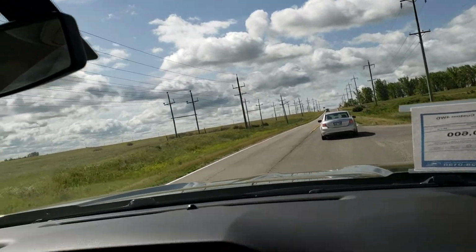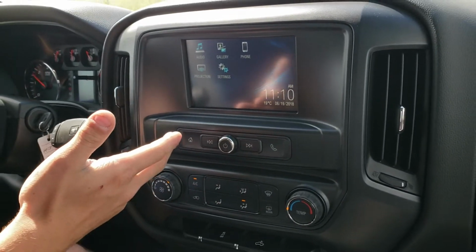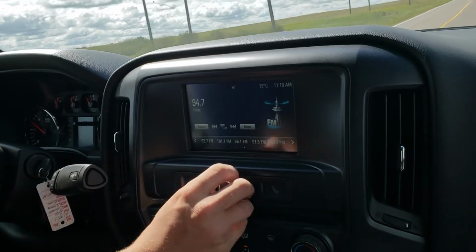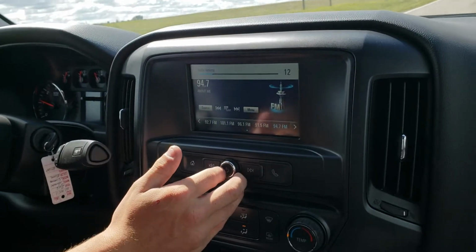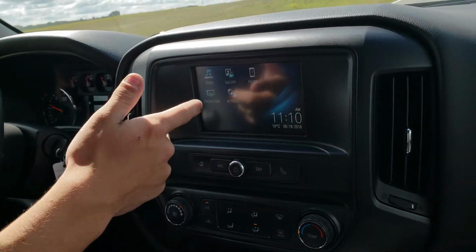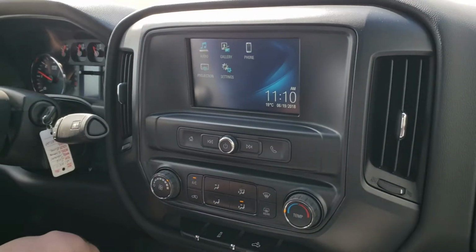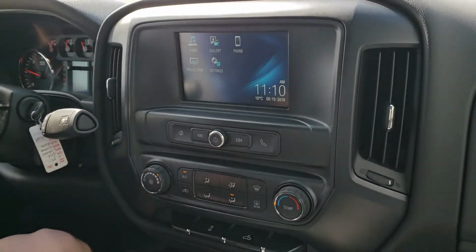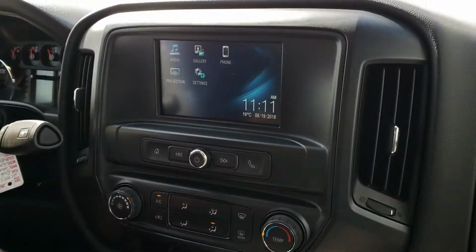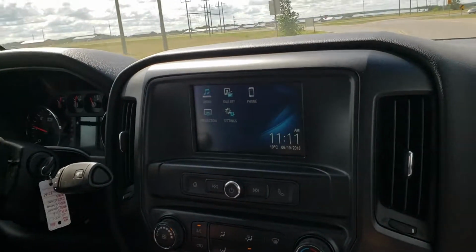And with this one, you get a decent sized screen. How big would you say this is? A 6-inch screen? Yes. Okay. So 6-inch screen, it's still touch screen, and it's simple as that. And you go home, you got your gallery, you got your phone, you got your projection and settings, and then your time and the temperature outside. I believe this truck does have OnStar, doesn't it? No, it's not. Usually the OnStars are going to be right in the mirror up top here. Yeah, that's awesome. But very base model then, if anything.